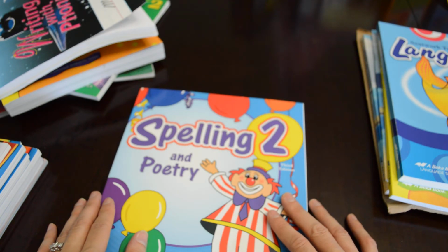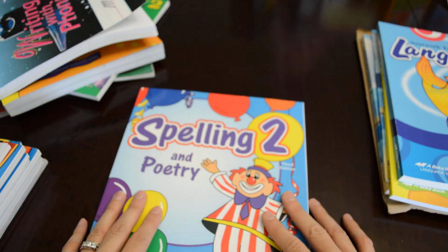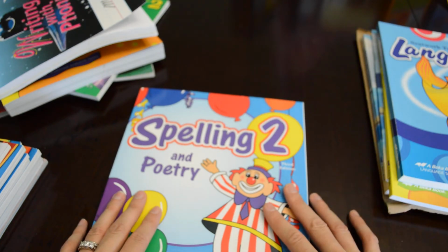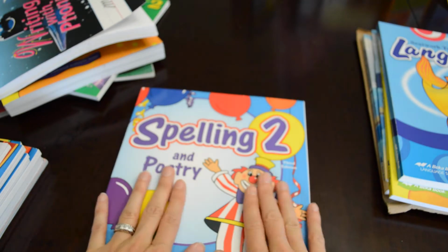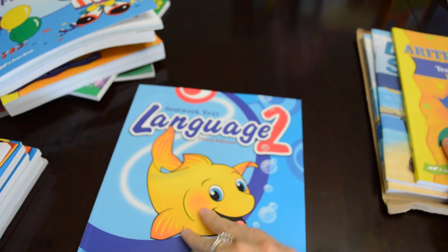My oldest, who we homeschooled first for 2 years before we pulled the other ones out and homeschooled them, was winning spelling bees when he was a 3rd grader against 6th graders. I mean, they're really good at spelling. So that is not something that we have to struggle too much with.